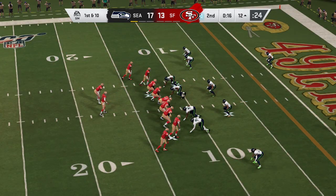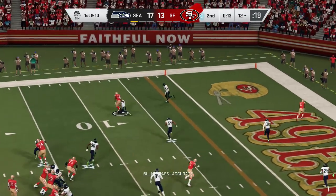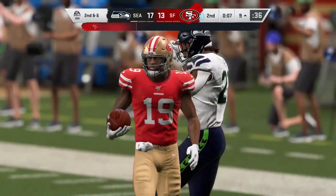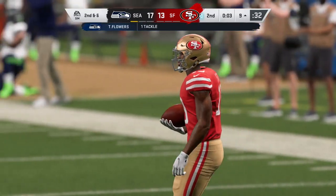So how about this for field position after the big play? Inside the 15 now as they come up on first and 10. Garoppolo again. That's going to be caught by Samuel. So a nice job to break the one tackle, but not much daylight after that as he's brought down. That throw good for 4. It's second down.